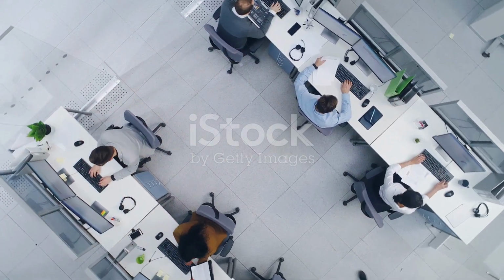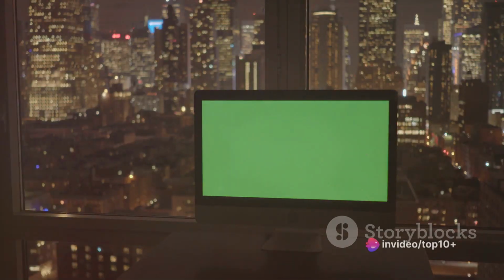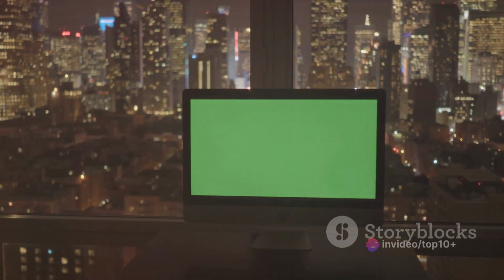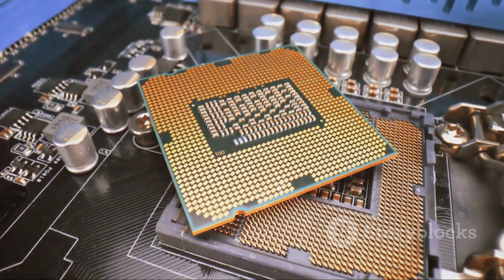The CPU is the brain of the computer. It's the component that makes all the decisions. It controls all the other parts of the computer. When you click a button, type on your keyboard, or move your mouse, it's the CPU that decides what to do with these inputs. Now let's talk about performance.